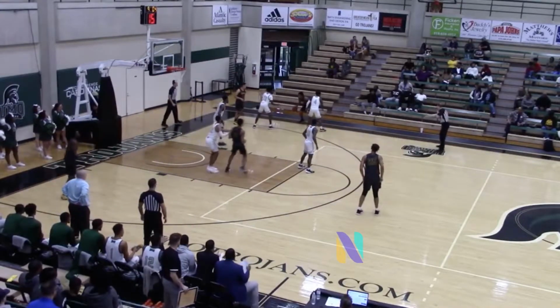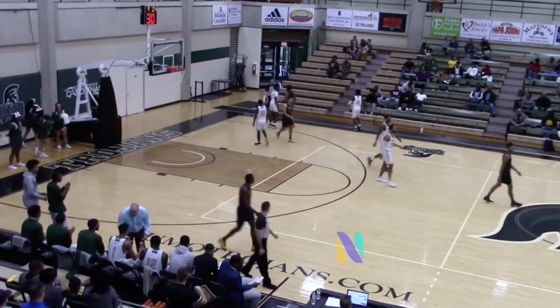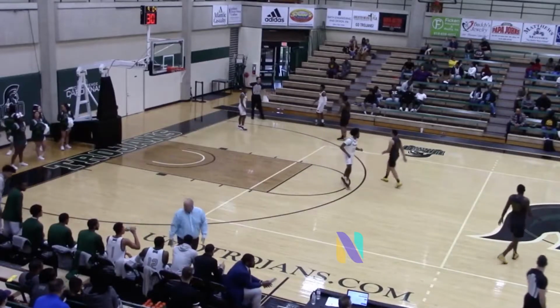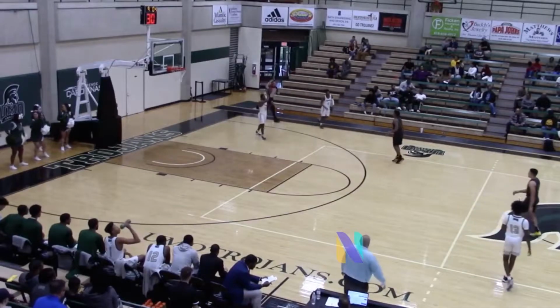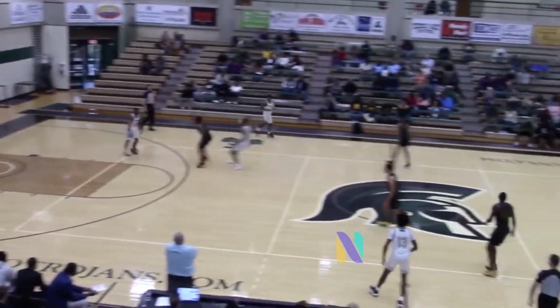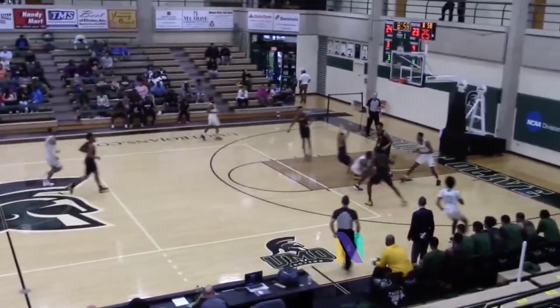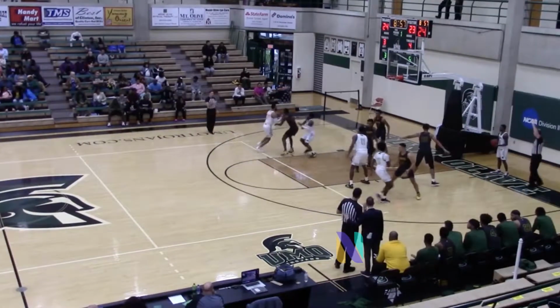I mean, 2 offensive rebounds back to back, but a lot of lapse of judgment, it seems like, from this Lees-McRae team, as they're only down by 1 right now. But I mean, it still seems like they have control of this game by the way they're able to get these offensive rebounds. Michael Brown draws the foul. That one will be on the floor.